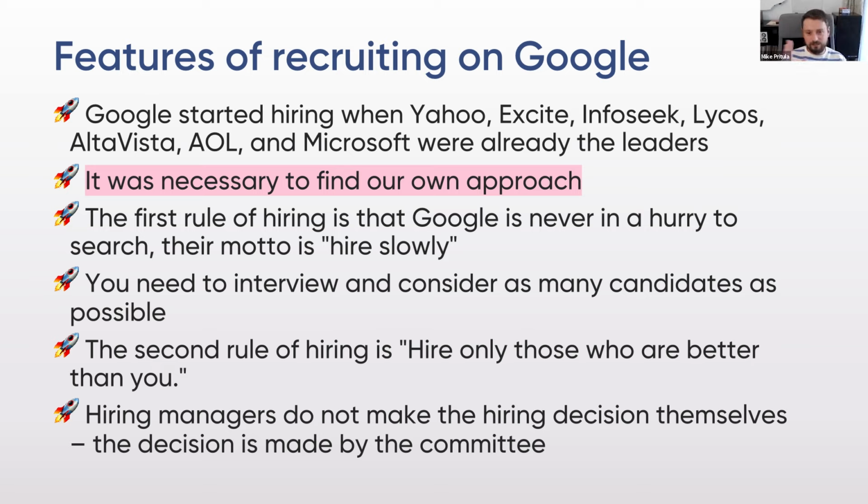The second hiring rule is to only hire those who are better than you. This means the hiring manager, when interviewing someone, must find something in the person that is better than their own abilities. It's a great rule, and I've practiced it myself for a long time. I mean, I've always tried to hire people who are better at something. It could be communication, Excel skills, English proficiency, charisma, or something else. Something has to be better. You need to really acknowledge it. This person is truly better than me at this.